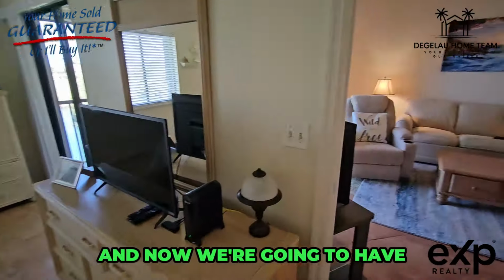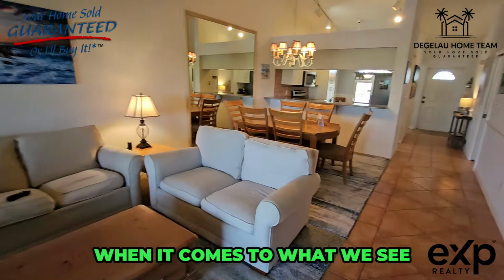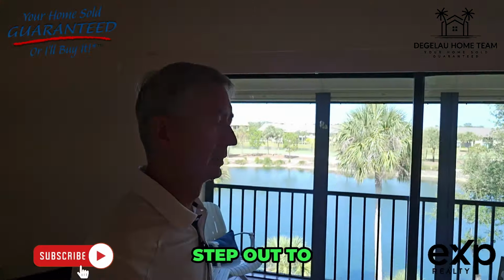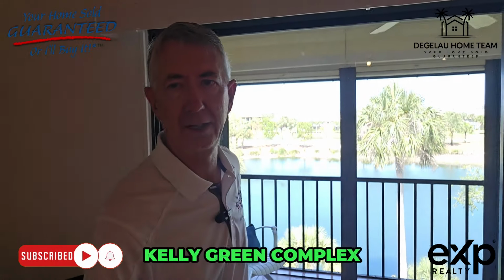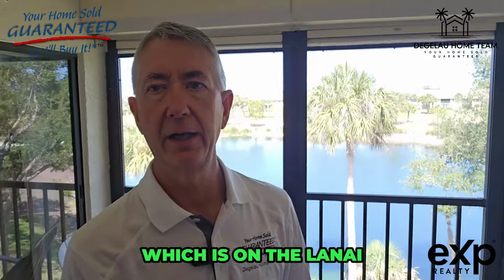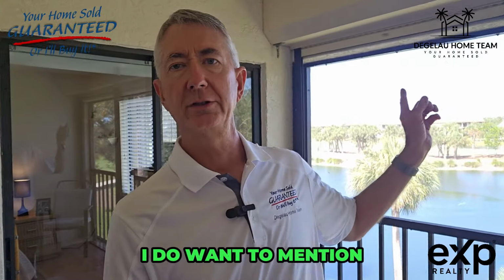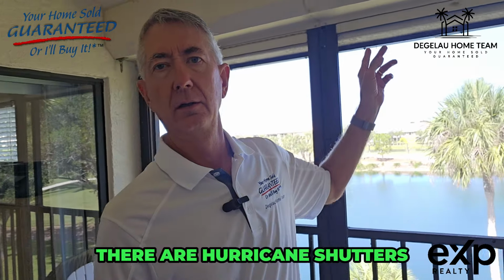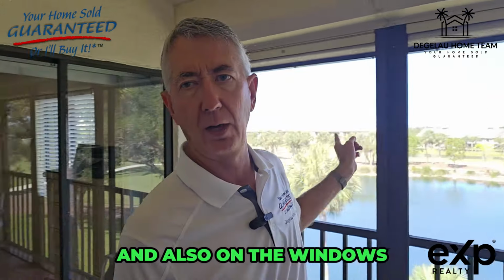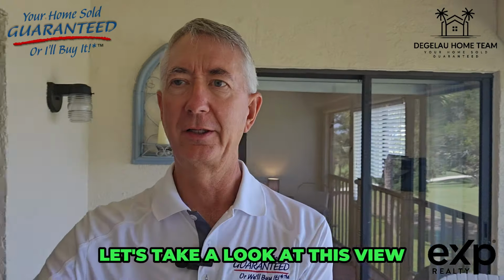And now we're going to have the biggest reveal when it comes to what we see over here in the lanai. Now we're going to step out to one of the most gorgeous views here in the Kelly Greens complex, which is out the lanai. And we're going to turn this around and show you everything. I do want to mention there are hurricane shutters for the lanai up here, and also on the windows there are hurricane shutters. But let's take a look at this view.